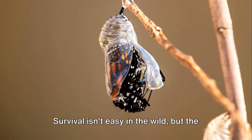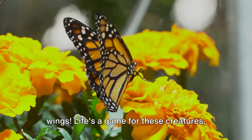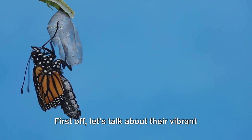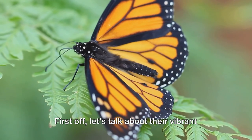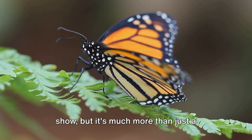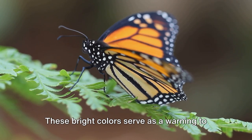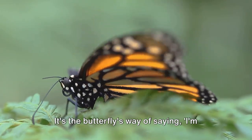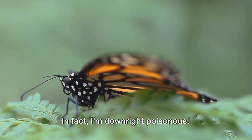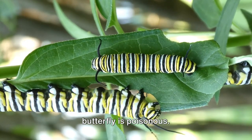Survival isn't easy in the wild, but the monarch butterfly has some tricks up its wings. Life's a game for these creatures, and they've got a couple of aces hidden, ready to play. First off, let's talk about their vibrant orange and black wings. Now, you might think this is purely for show, but it's much more than just a fashion statement. These bright colors serve as a warning to would-be predators. It's the butterfly's way of saying, "I'm not tasty, mate. In fact, I'm downright poisonous." Yes, you heard right. The monarch butterfly is poisonous.